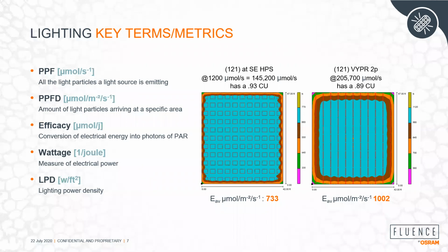So that all being said, on the right, I have demonstrated just a couple of the complexities, but breaking it down as easily as I can here. 121 single-ended HPS at 1,200 micromoles per second, equaling 145,200 micromoles per second per room. It's total room output of that flux. And the conversion rate from PPF to PPFD is 0.93. So we've seen about a 7% loss roughly, and that's brought me down to that 733 micromoles per meter squared per second on the bottom.